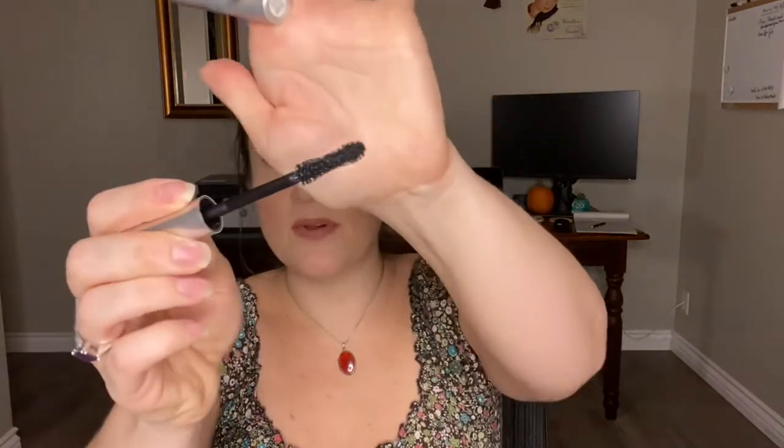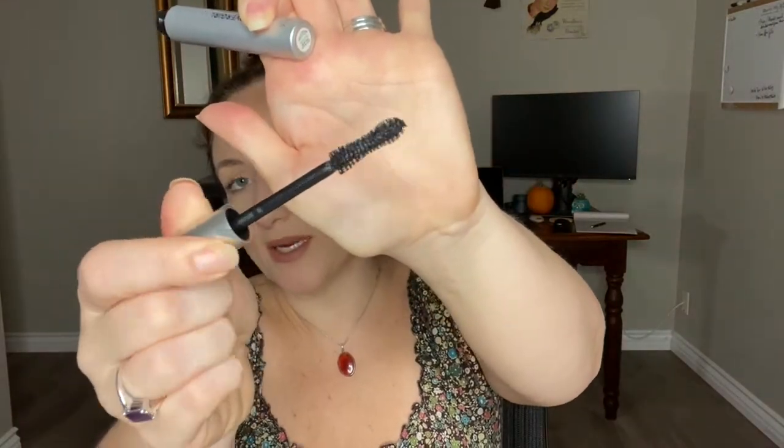I didn't know if I would like the spoolie when I first got it. I'm still kind of getting to know what kinds of spoolies I like. I do like the spoolie. I don't like it as much as the Laura Geller spoolie, but some people really like this kind of spoolie, and it gives you really lengthened, wispy lashes. So it's also a great layering mascara for that reason. I heard about this one from Taylor Wynn. I really like her and her channel.